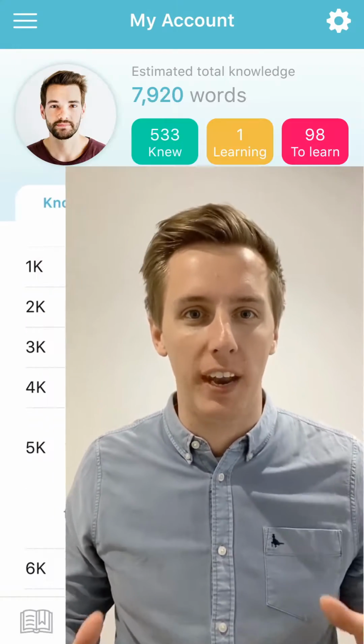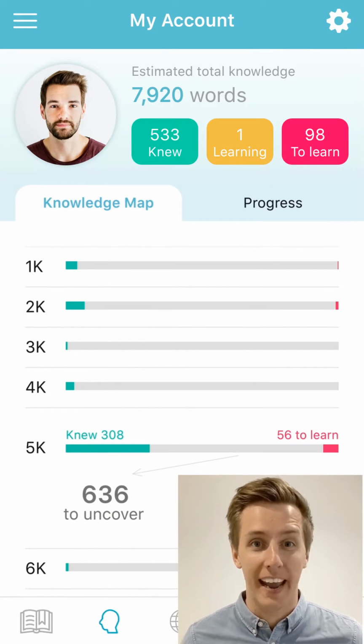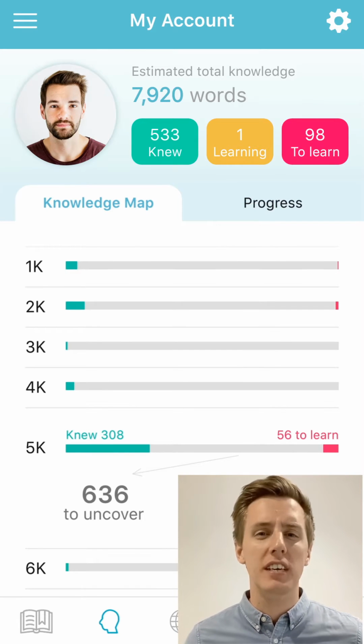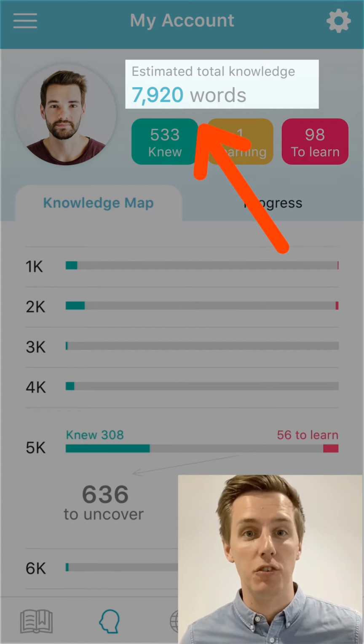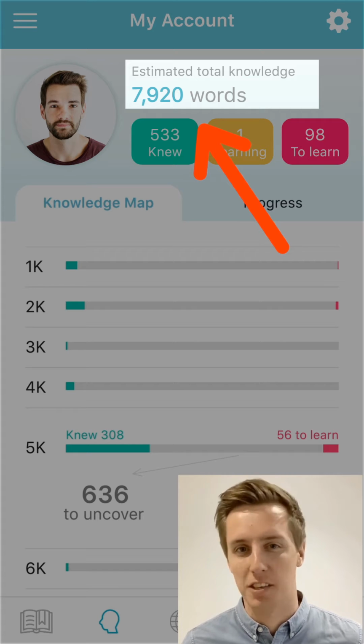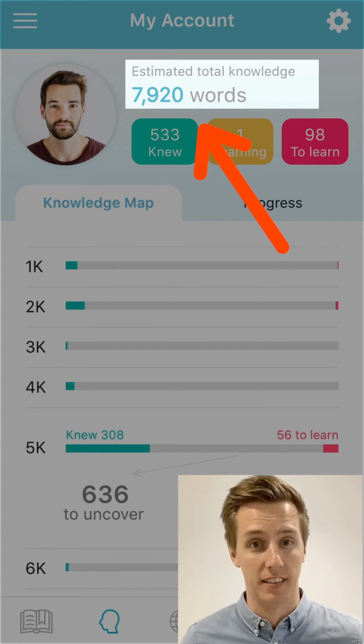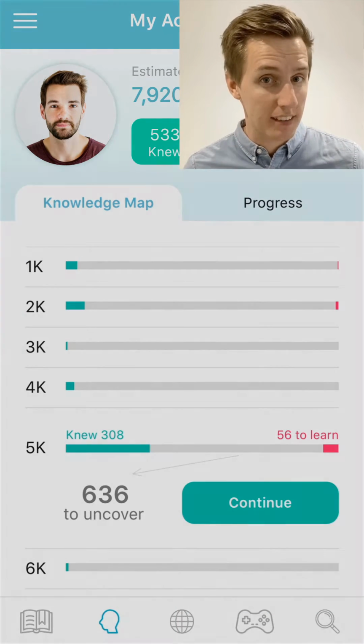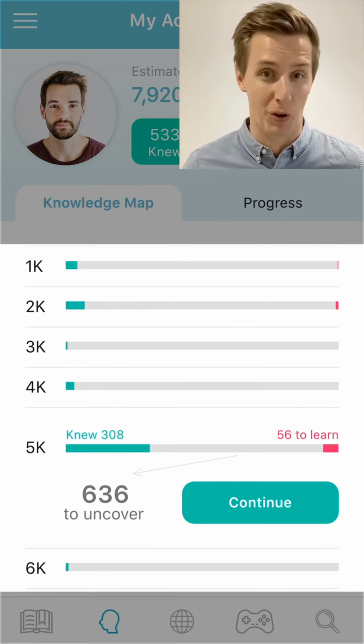The most important element of your WordUp account is your knowledge map. At the top of this page, you will see a summary of how many English words you know in total. This is an estimation, based on your assessment test, and also your activities within WordUp. Below that, you'll see the word range boxes.